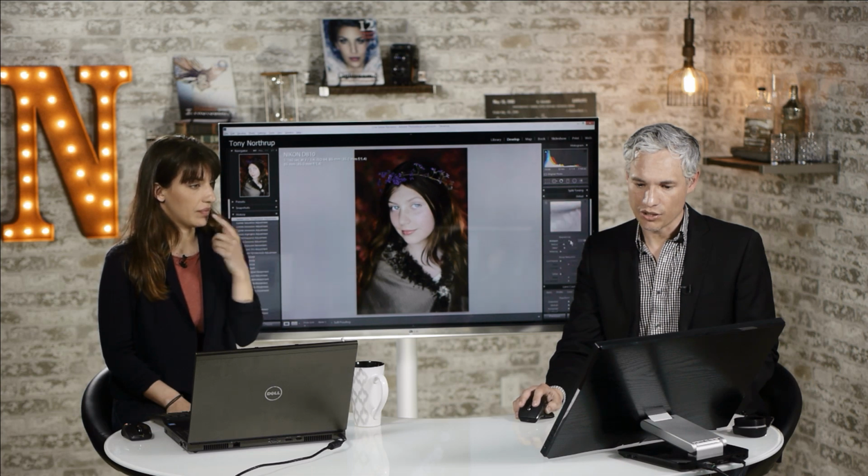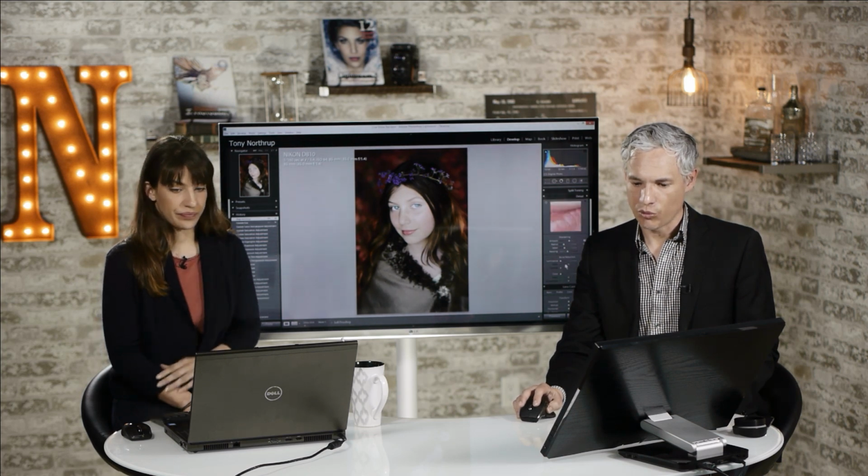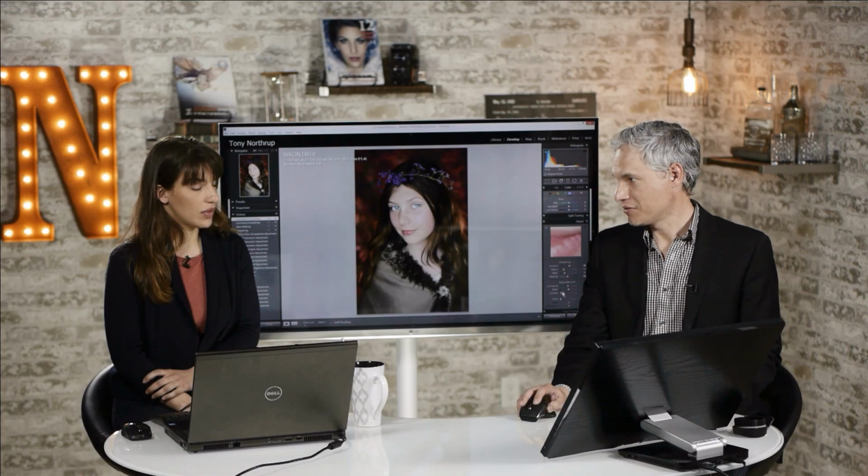So you can do the masking here for the sharpening where you apply it just to the face. But what I want is something like that for the noise reduction, where I reduce the noise in the background, but not in the foreground. I want this mask tool here from sharpening to be copied down here for noise reduction. Okay. My slide did not make that clear at all.